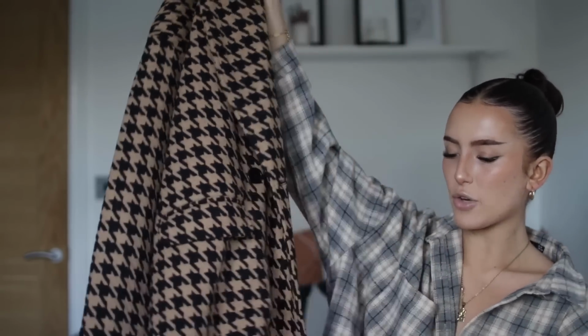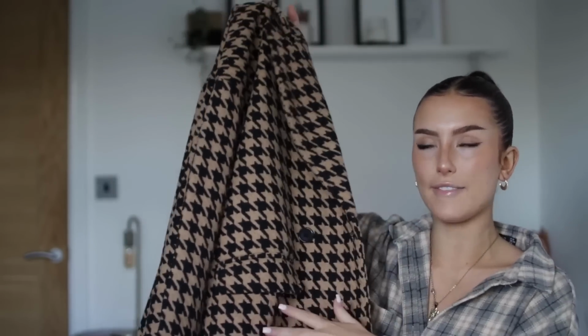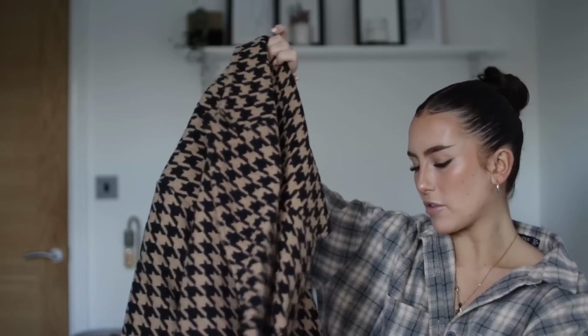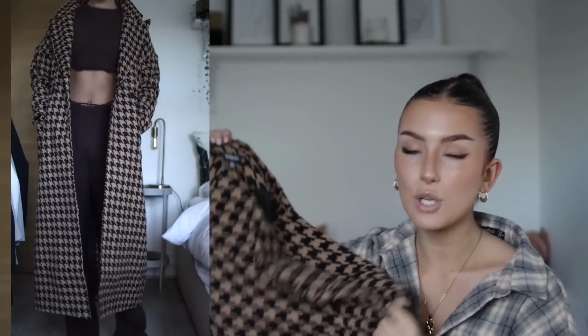And then the last coat I got, something a bit different for me. Again, it's a long line trench coat. I actually prefer the fit of this one to the nude one. This one's a little bit more flexible in terms of the material, which is really nice. It's basically this brown and black dog tooth coat. Again, it's a trench coat style. It's got a big collar at the front, which I really, really love. Super long line. I just love a long coat in the winter time.